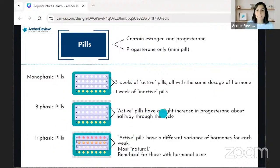So with monophasic, you have about 3 weeks of active pills, and that's all the same dosage of hormones, does not vary at all. And then you have 1 week of inactive pill. So when your patient is on an oral contraceptive pill, they're not actually ovulating, so we need to mimic that 1 week of shedding the uterine lining. We call that withdrawal bleeding, and that's why we do 1 week of inactive pills. So with the monophasic, those 3 weeks, the dosage of the hormone is the same. There's no variation in the estrogen and progesterone levels. And then you have 1 week of withdrawal bleeding.